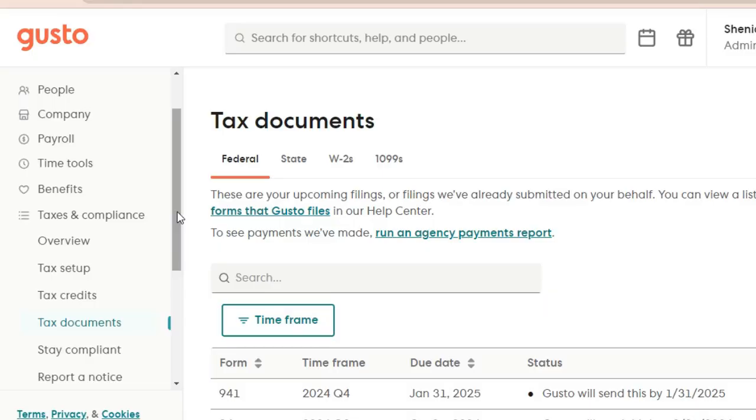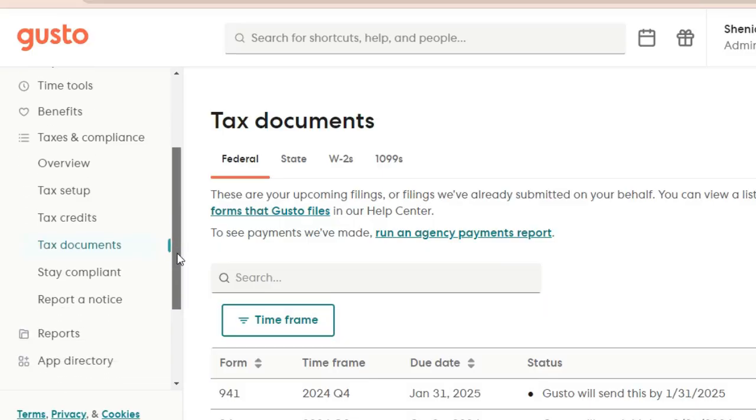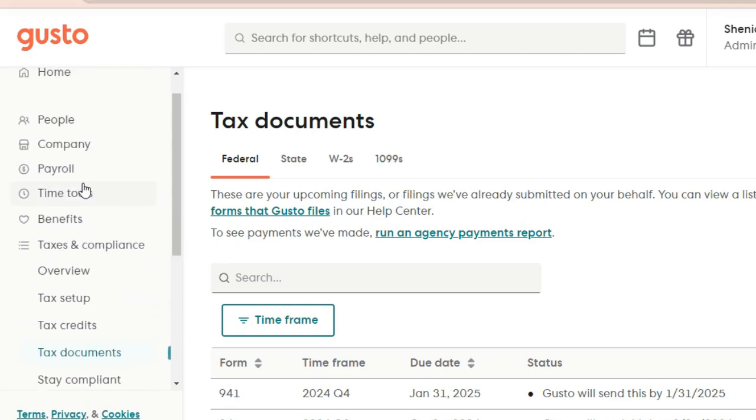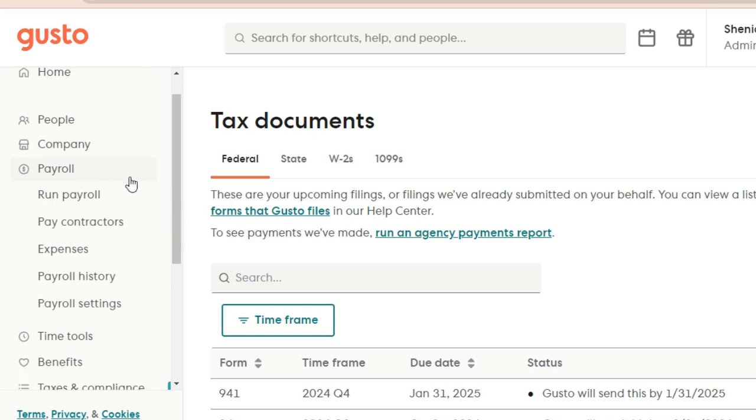It also has tax compliance assistance. So the platform helps in automatically tax filings, ensuring compliance with federal, state, and local tax regulations. Employee self-service. So Gusto provides employees with self-service tools to access pay stubs, update personal information, and manage benefits, reducing administrative tasks for HR. So yourself and your employees will be able to just easily access their own stuff. All right, super easy. They also have integration capabilities.